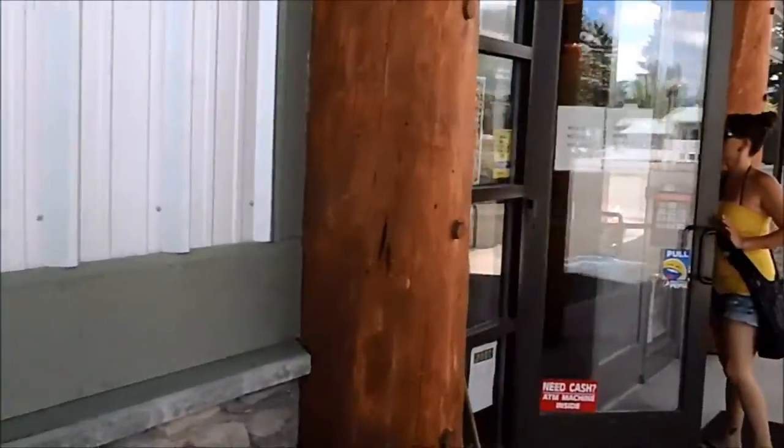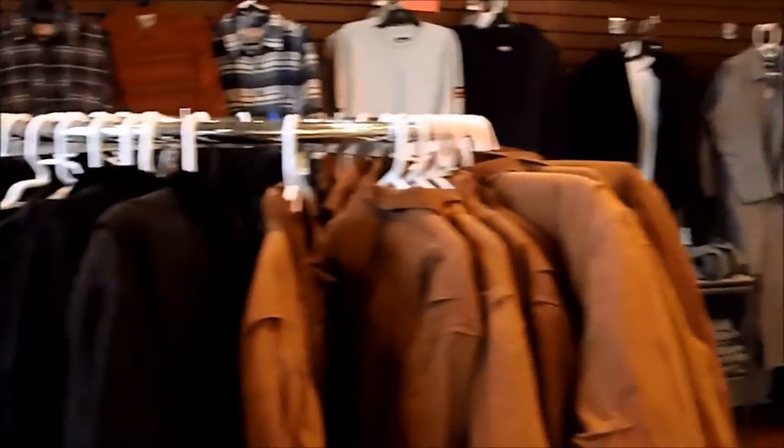This is your everyday, normal gas station in Montana. Liquor, liquor, liquor. And a big wall of beer. Remember, it's a gas station, right? You can even buy clothes in this place. This is just a normal gas station.